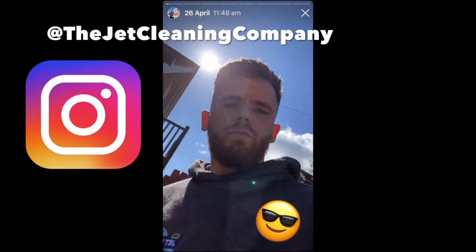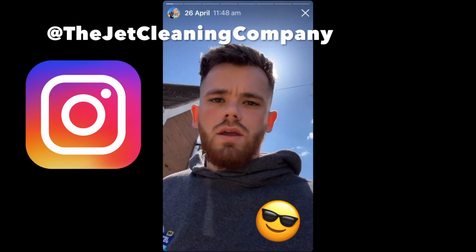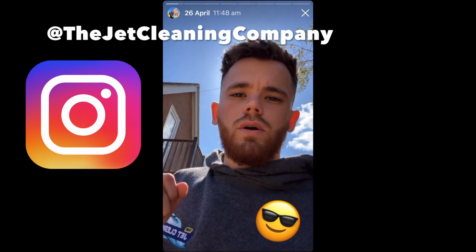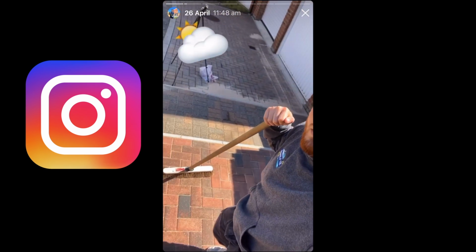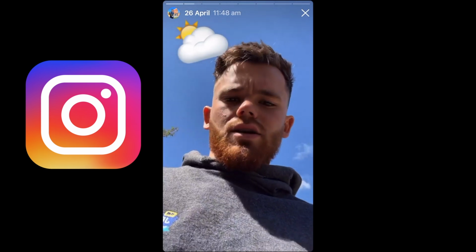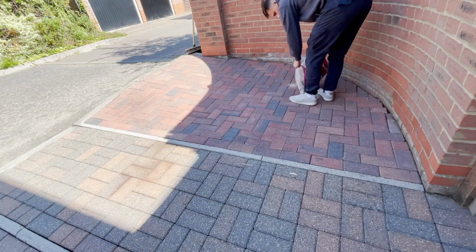What's going on, guys? We are back to re-sand the driveway that we cleaned yesterday in Chelmsford. We've done a quick quote down the road at a doctor's surgery, and then we're heading back here to re-sand. But here we are now. Should keep us busy for a little while, and then we're back into Colchester this afternoon to do a couple of gutter clearings. Let's go.